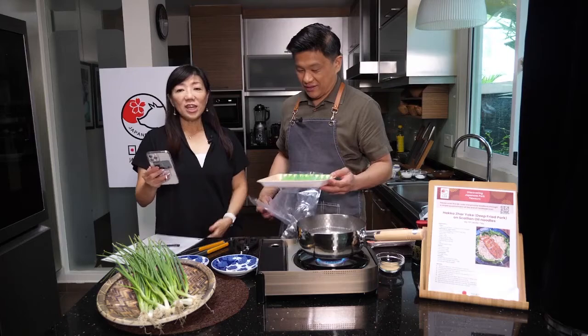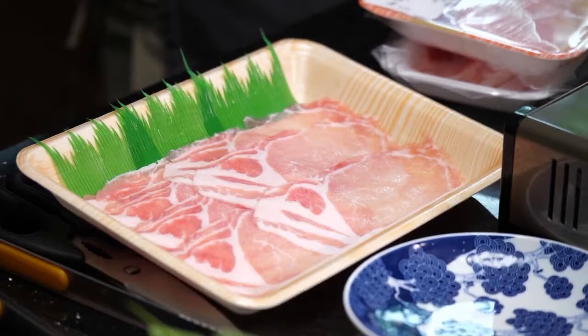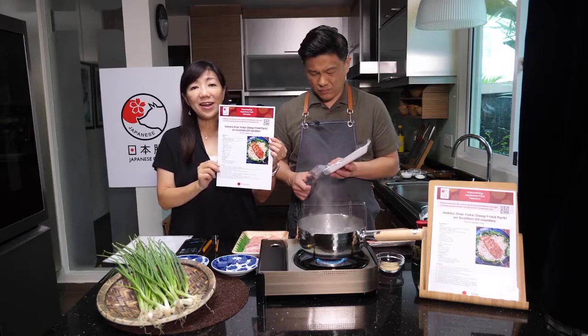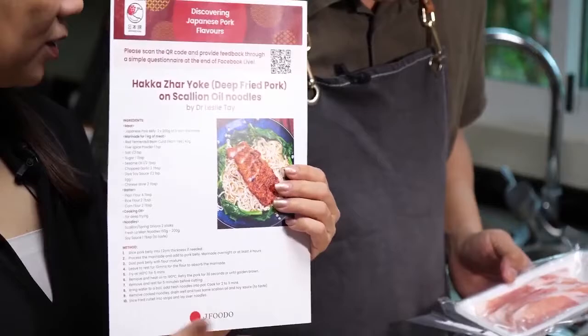For those of you, the 15 of you, just get ready your shabu-shabu right now. We're going to be tasting the pork loin first, so get ready the pork loin of all your four different brands. Remember that we're going to require you to help us fill up a questionnaire at the end of the live. You should have received this recipe card. All you need to do is scan the QR code here, and after scanning it you get to the questionnaire, where we'll ask you to put in your rating for the different pork brands.